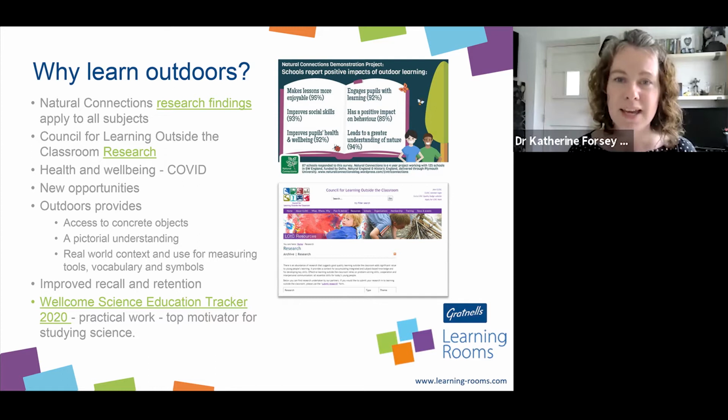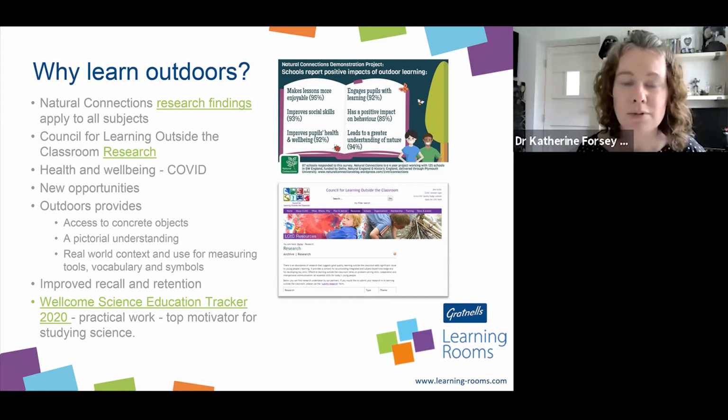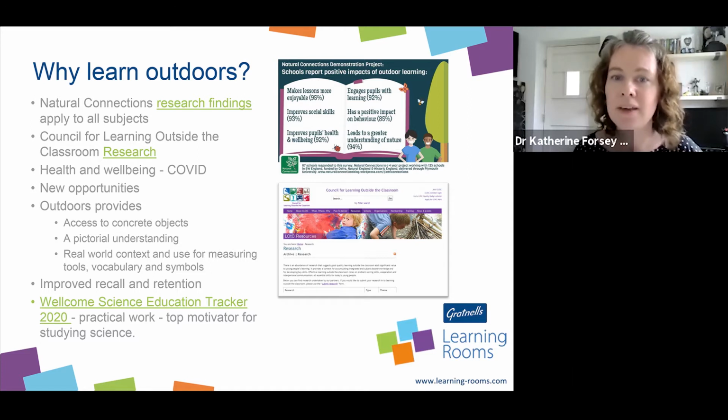The outdoors provide several key things that children need to get to grips with learning in any subject. So it provides access to practical resources and concrete objects, so things they can feel, move around and do things to, so concepts and learning areas aren't just abstract. It also helps with a pictorial understanding, so being outside gives them the opportunity to experience things in 3D from all angles, which helps with pictorial representation and spatial imagery. Also provides a real-world context and practical use for measuring tools, equipment, vocabulary and symbols. So learners can become more confident using subject-specific language if they're given something really interesting to talk about.